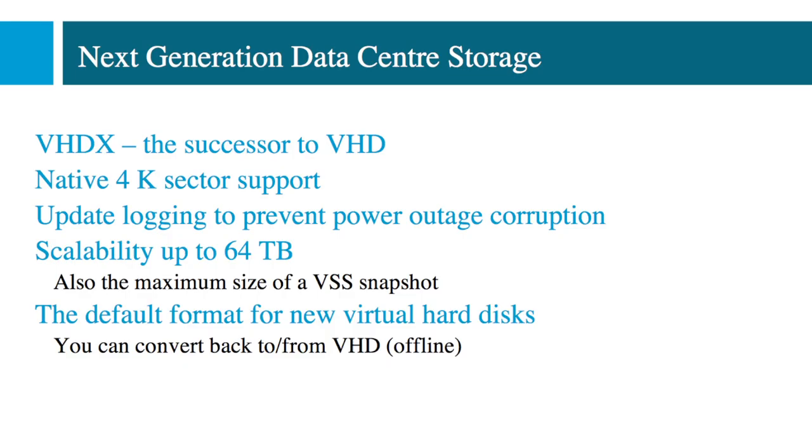I should have ordered slightly differently, but the big headline thing about VHDX is up to 64 terabytes, 32 times bigger than the legacy VHD, and 32 times bigger than the competition. That means my virtual machines can have big, whopping virtual hard disk files. I can put a lot of data into them. That 64 terabytes, by the way, is also the maximum size of a VSS snapshot, so if you're doing application-consistent backups, that's the biggest size of an NTFS volume or a ReFS volume that you can back up.